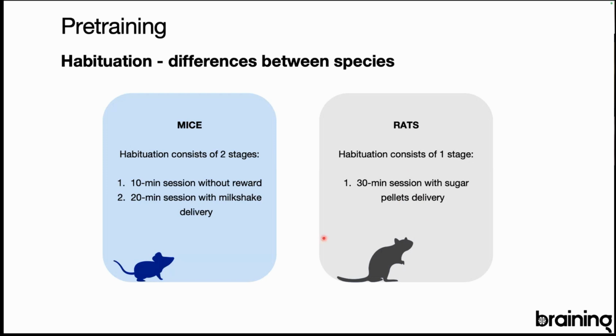So why do we see such differences between the species? Usually mice are more anxious and stressed, especially the strain that we are using, BALB/c. Because of this, they need these 2 phases of habituation to help them adjust more gradually to the task.